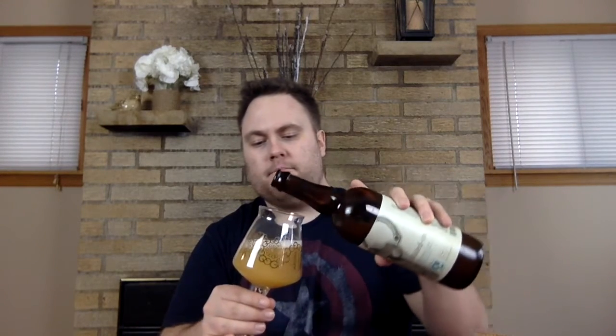And this is a double IPA, clocking at 8.5% alcohol by volume, brewed with Nelson Sauvin hops and Galaxy hops. And they actually did, I think, a mid-fermentation addition of Sauvignon Blanc grape juice. So that's pretty cool. That's cool that they're taking those flavors to a whole new level.